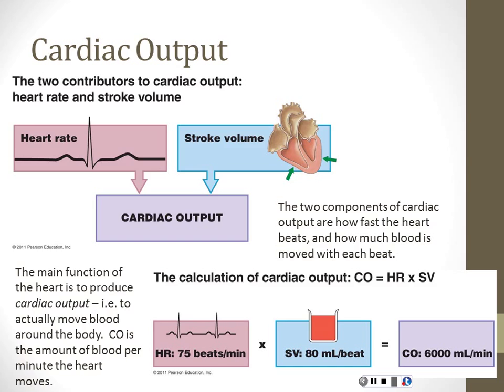Okay? So in our example here, we've got 75 beats per minute, 80 mLs per beat. That makes about 6,000 mLs or 6 liters per minute, which is a very normal average cardiac output. Now, the normal range for cardiac output is very wide, though, because people are different shapes and sizes. They're in different degrees of fitness. So what your normal is may not be the same as somebody else's. It's not like the chemistry lab tests like sodium and potassium, which have a very narrow range of normal. The range is going to vary.